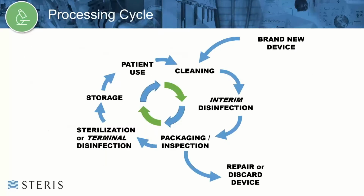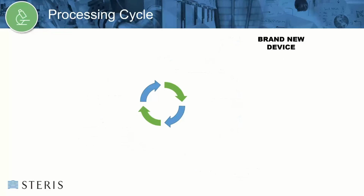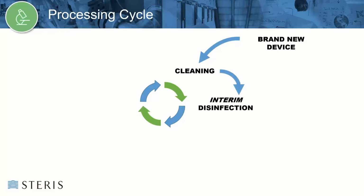For those of you who have sat in on some of my other presentations, you've seen this diagram before. I'm going to walk through this really quickly so we can get a better view, item by item, of how this process works. So we start with a brand new device. This device will usually enter the processing cycle at the cleaning stage. After it's cleaned, there's an optional interim disinfection stage that may or may not be used, it just depends on how your IFU is worded on the use of your device. It's kind of an optional process, but it's called interim disinfection.